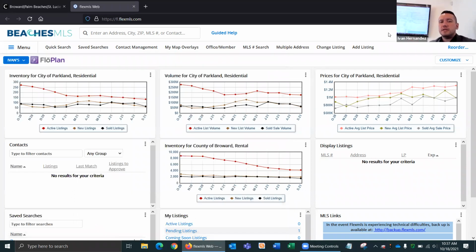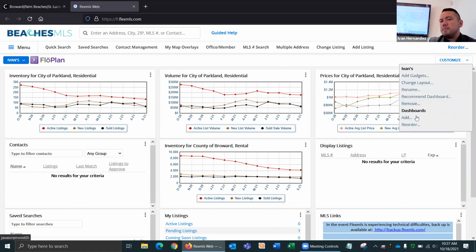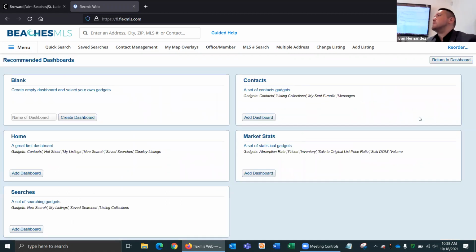As far as the dashboards are concerned, if you wanted to create a new one, you would always go to customize, and then you would go into dashboards right at the bottom. So you would then hit add, and here's what Flex is going to do. Flex is going to ask you, okay, let me recommend some dashboards with some features that you might like.